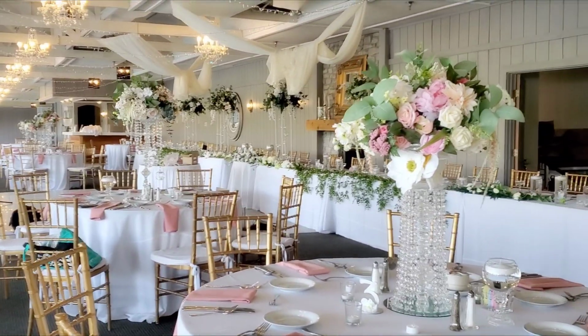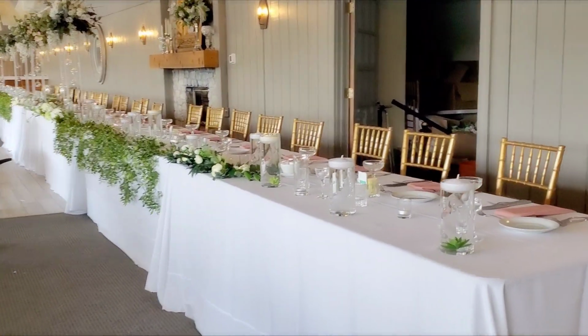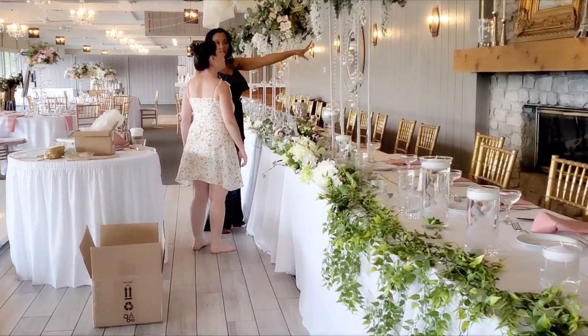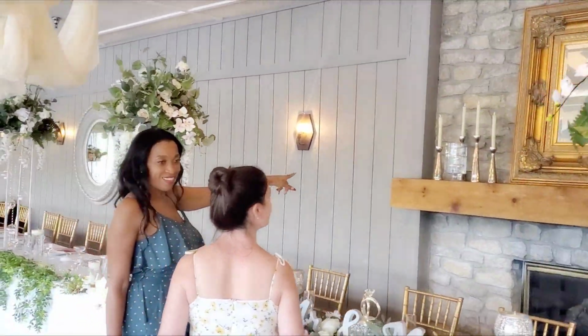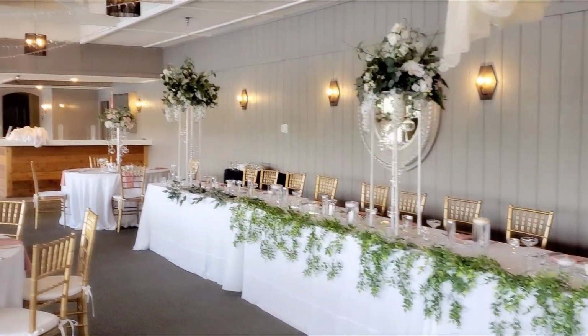Now, as I said, it's the Willows Event Center, Indianapolis. This is the bridal table. It's a large bridal party, so it's 26 of us. Those are my girls, Claudine and Jess, 2 of my bridesmaids. Aren't they cute? Now those are tall centerpieces. Remember, I have videos for how I made these. Look out for those. I'm going to link them at the end of the video.